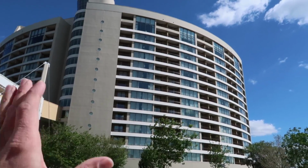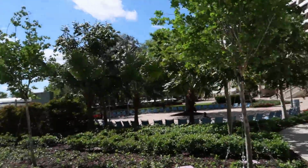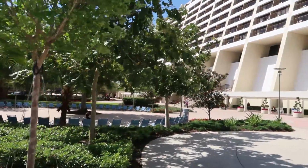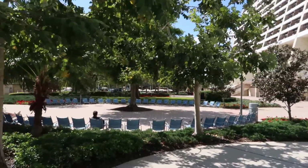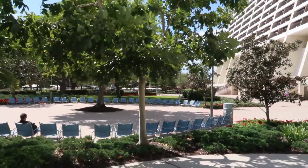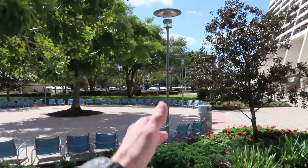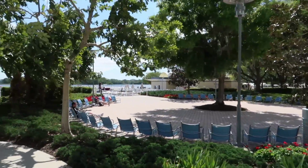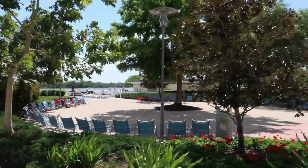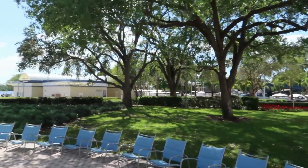We will be attempting to explore a little bit of Bay Lake Tower too, but I want to head back in this direction because one of the things that I found very interesting is there's this circle of lounge chairs over here that sort of seem like they're out of place. They look like beach chairs, but they're not on the beach. They're just sitting in a circle around this tree. But I can see people are taking advantage of it, reading in the cool breeze and the shade. And then there's that Mickey statue that we took photos with earlier.